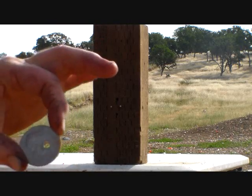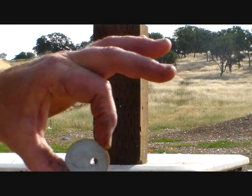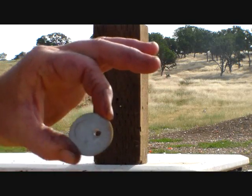Right through it like it wasn't even there. It was a BB. Went over 3,000 feet per second.